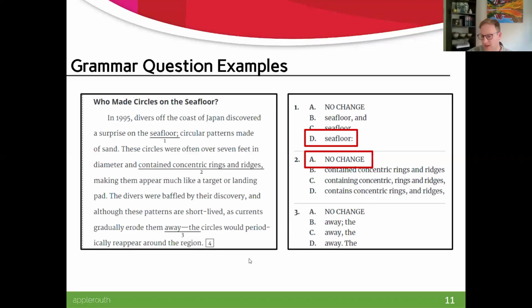B and D are wrong because they're functionally identical. Semicolons are periods on this test with pretty much no exceptions. So B and D, they're both wrong. They can't both be right. And then here we look for dash or comma, and comma is more appropriate. That's mostly just a trusting your ear question. But this is very typical. And some of the hardest questions will be just about punctuation and independent versus dependent clauses.